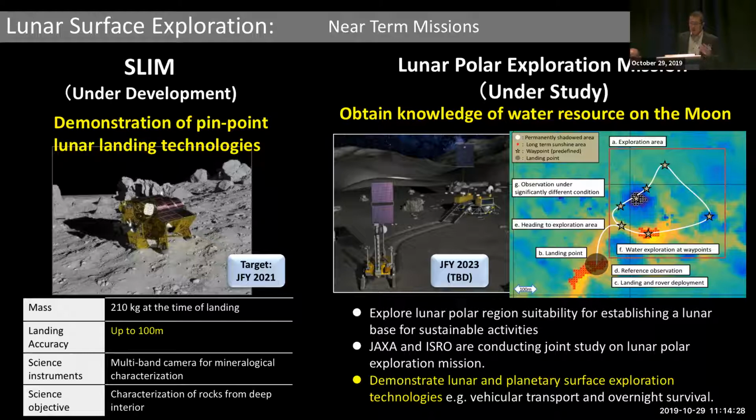But this is not only a scientific mission. We are also going to demonstrate lunar surface traversing technology with the rover. By the way, this is a joint mission with ISRO, India. ISRO is providing the lander, and JAXA is providing the rocket and the rover.